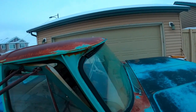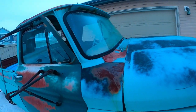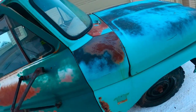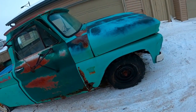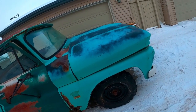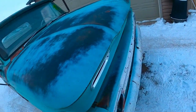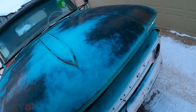Some good patina up on the roof. Over the windshield's not too bad. We got one spot starting right there. That's easily repairable. I think I'm going to pull off this panel here and go get some paint made up. And I'll just touch up the new door going on, and then the driver's door as well. A little pecker dent here. Yeah, that hood is nice. If you're into that kind of thing.